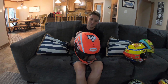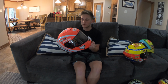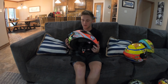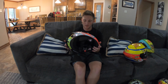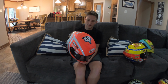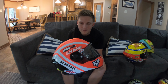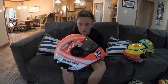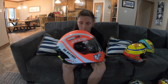13 is a pretty cool lid. I don't think anybody's ever seen this one before. I've never worn it yet. I was going to wear it at Barber, but didn't end up wearing it. Basically, I don't know how many of these were made, but there were not a lot of these made. It was a one-off design that didn't ever get produced. So they only made a couple of them, I'm pretty sure. Or maybe it's coming out, I have no idea.